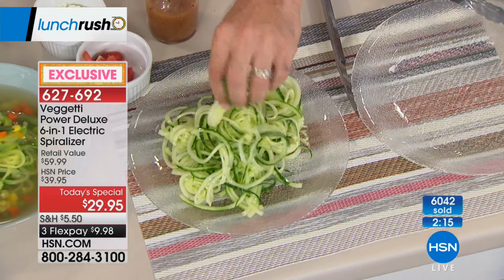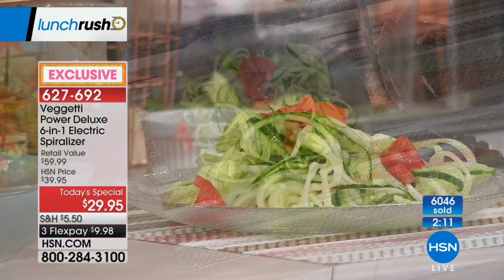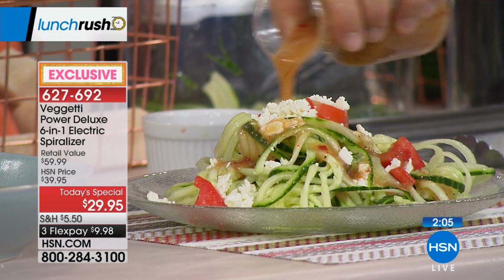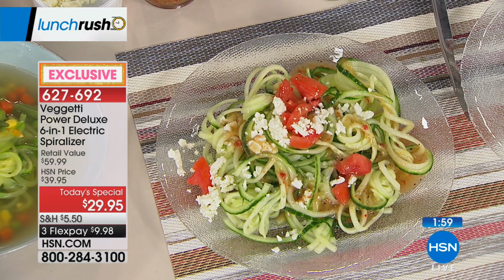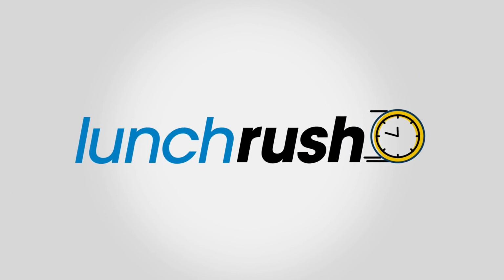1 English cucumber, just like this. Now we've got a few tomatoes, a little bit of feta cheese, and in the time that it takes me to microwave a bowl of canned yuck, look what I have here. What's better for me, Robin? Wow. And what's faster? That's from the Veggetti. And I will tell you, we just crossed 6,000 sold on the day.